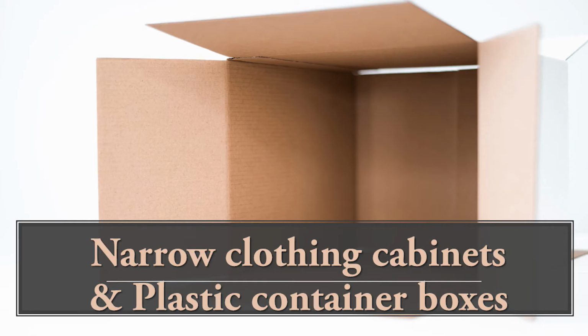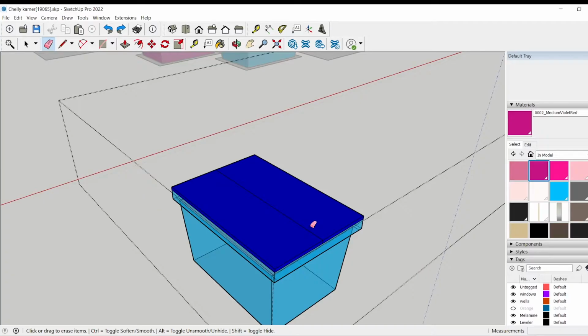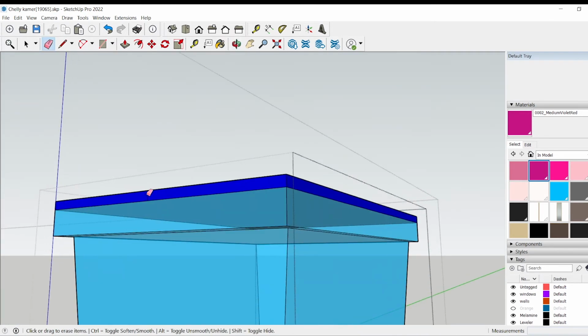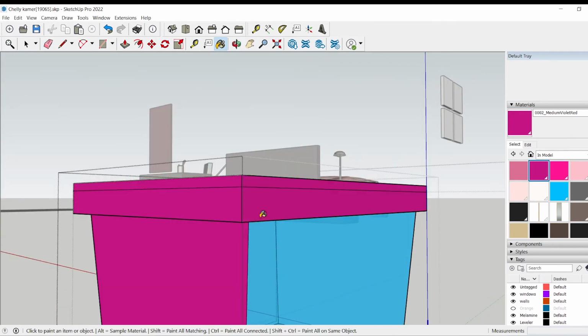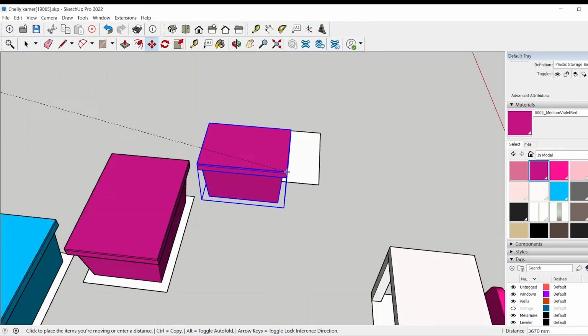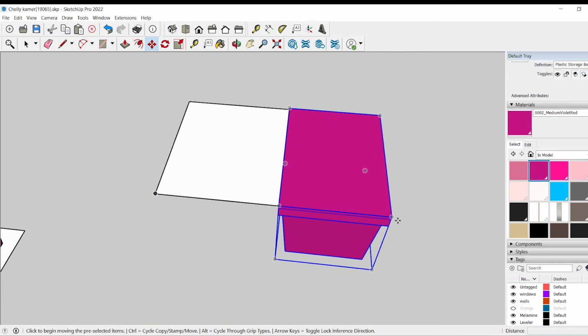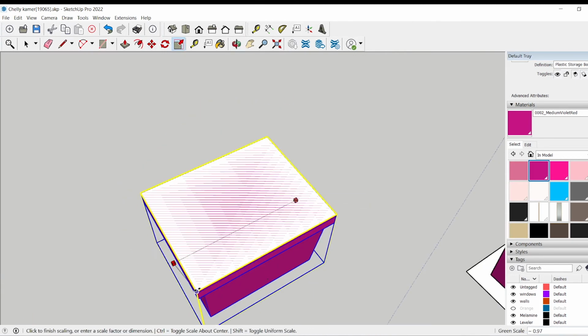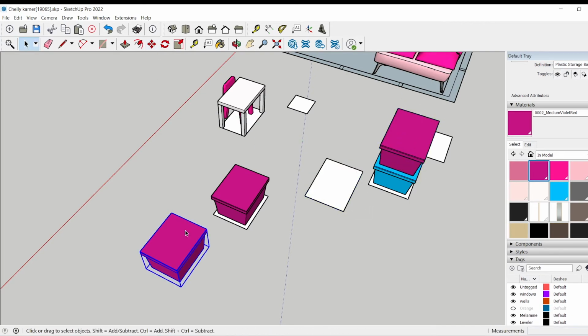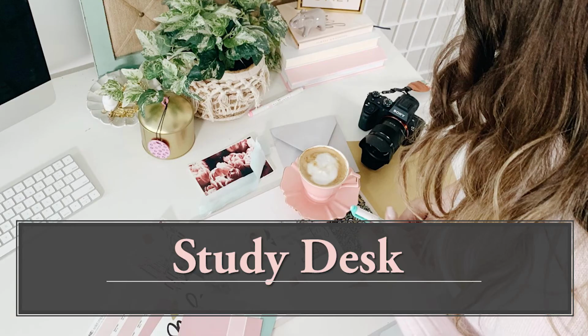Narrow clothing cabinets and the current organized play boxes. The narrow clothing cabinets are for tutus, etc. as discussed. The box organization was already discussed, so that is going to be placed at the second window because the furniture height is perfect to just give normal, more natural lighting and natural ventilation.